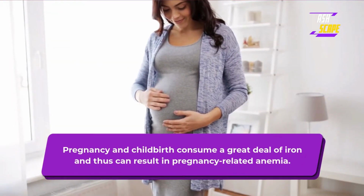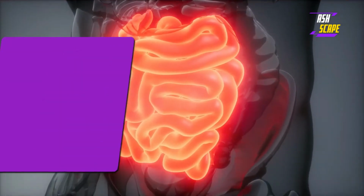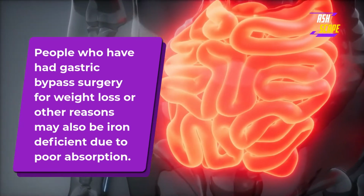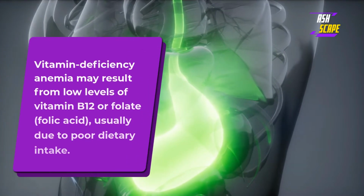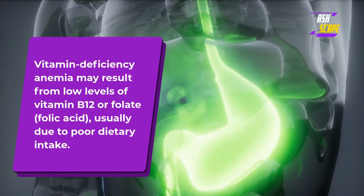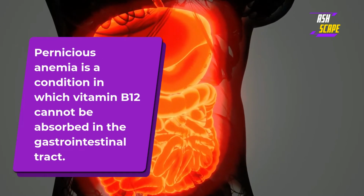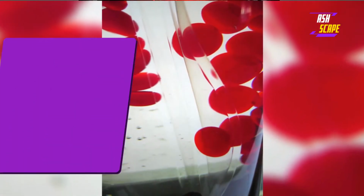Pregnancy and childbirth consume a great deal of iron and thus can result in pregnancy-related anemia. People who have had gastric bypass surgery for weight loss or other reasons may also be iron deficient due to poor absorption. Vitamin deficiency anemia may result from low levels of vitamin B12 or folate, folic acid, usually due to poor dietary intake. Pernicious anemia is a condition in which vitamin B12 cannot be absorbed in the gastrointestinal tract.